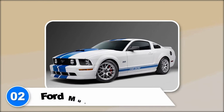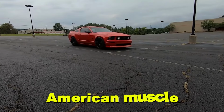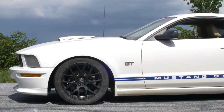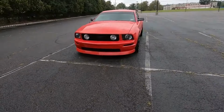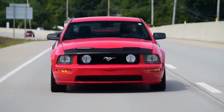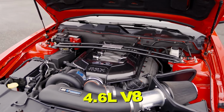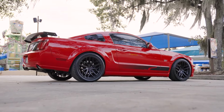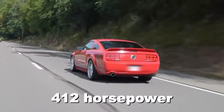Number 2, Ford Mustang GT S197. Now let's go for some American muscle. Right here is the Ford Mustang GT S197 generation. The 2005-2014 generation of this Mustang revitalized the pony car with retro modern styling and performance. Under its hood, you have a 4.6-liter V8 on earlier models, making about 300 horsepower, while the 2011 and up models come with a more potent 5.0-liter Coyote V8, cranking out 412 horsepower.